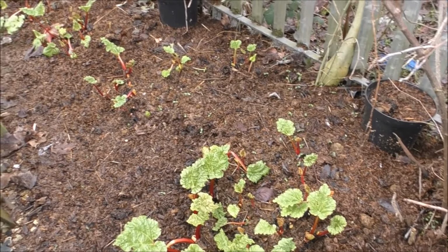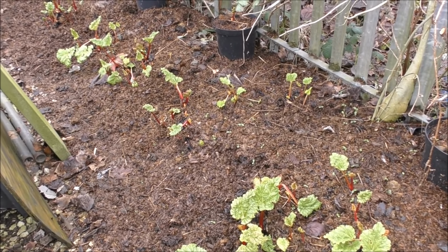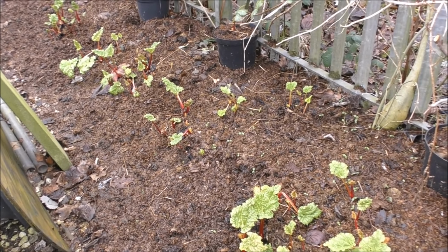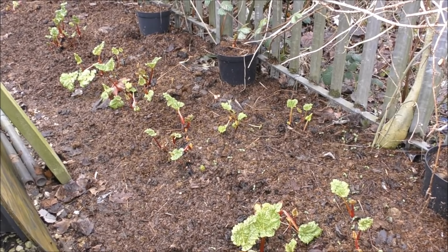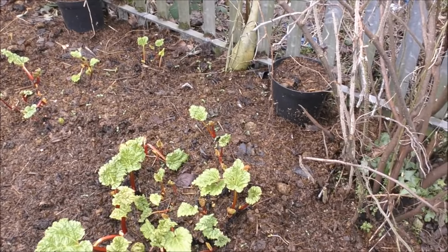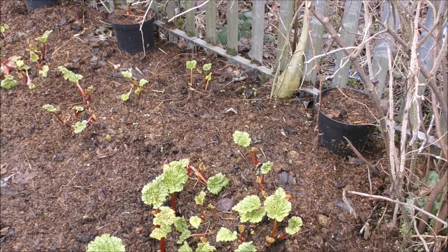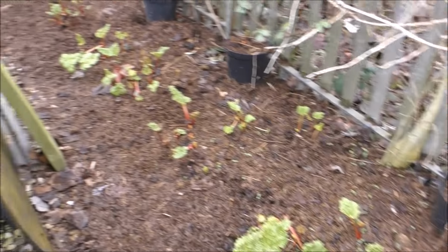Get a couple of hard frosts, it won't do it too much damage. It's pretty resilient, is rhubarb. And we've actually got a bed at the front of the plot which has got a load of this on as well. But yeah, end of February, start of March, be having rhubarb crumble again.